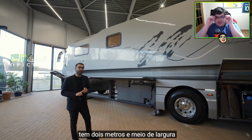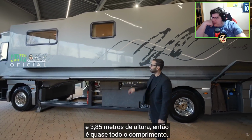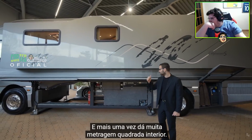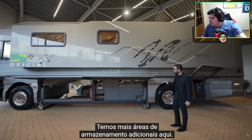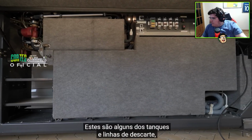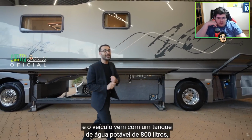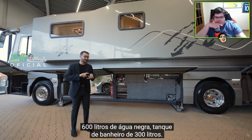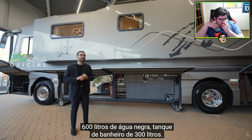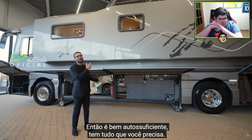It's 2.5 meters wide and 3.85 meters tall. So it's almost the entire length, and again, gives a lot of interior square footage. Now, we have more additional storage areas here. These are some of your tanks and disposal lines, your fuses, all that good stuff. The vehicle comes with an 800 liter freshwater tank, 600 liter black water, 300 liter toilet tank. So it's super self-sufficient. We have everything you need.